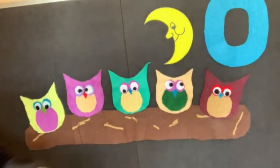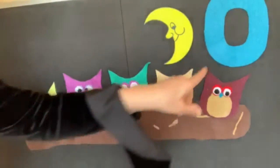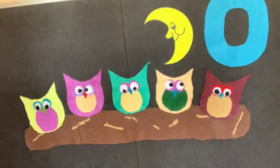Today's letter is the letter O. It is a perfect circle. Do you know what animal starts with the letter O? Can you guess what's on this branch? I have a riddle for you. I sleep all day and I search all night. I sit in trees and hoot, hoot, hoot. Who am I? Can you guess? You're right, an owl. Very, very good.